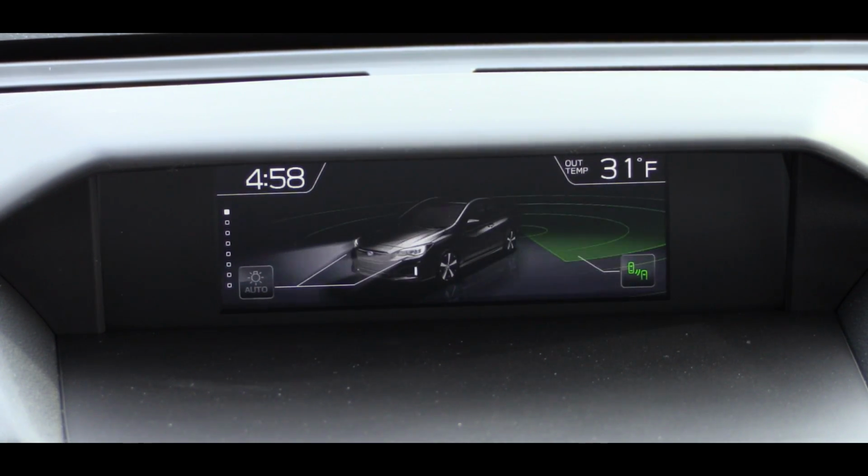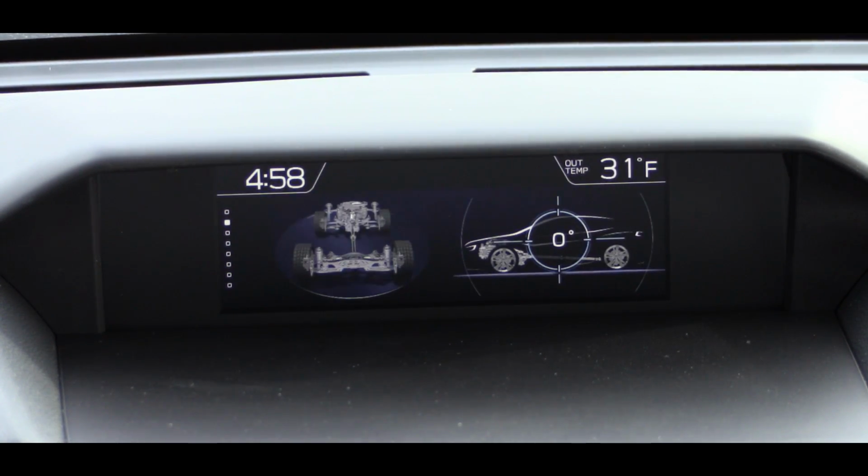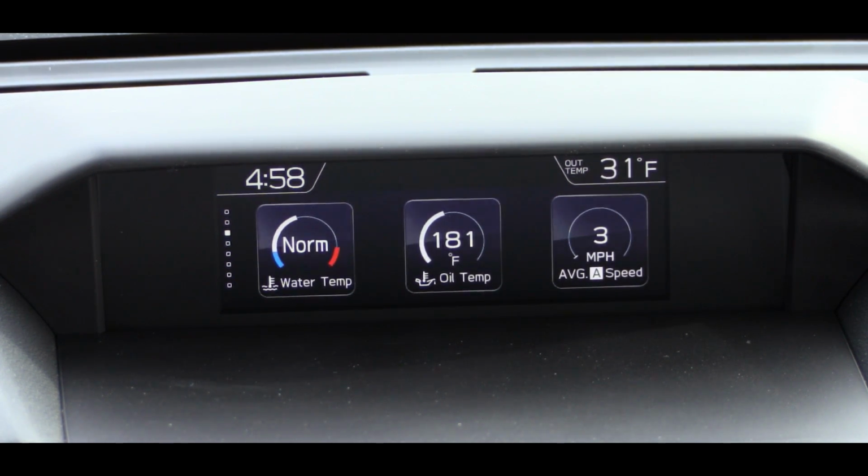It's going to show you your oil temp, average speed, what radio station's on, average miles per gallon, and the time and day of the week, of course. So that's pretty cool up there.